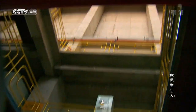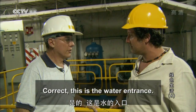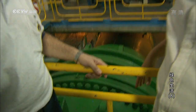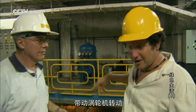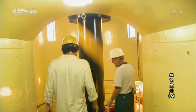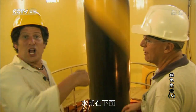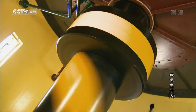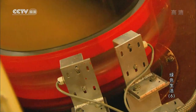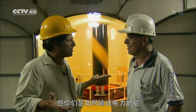Charged. That was a lot of energy. So this is the tube that we saw inside. This is the water coming in. Wow. So cool. So that water that we saw outside, that big tube, it comes right down into here. It's turning the turbine right there. And vamos a verlo. Y la agua está abajo. La turbina está abajo. Wow. The water's down there. We've seen pretty much the whole process, but how do you distribute the electricity?